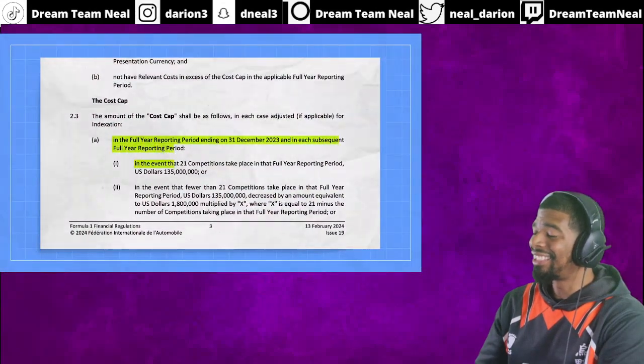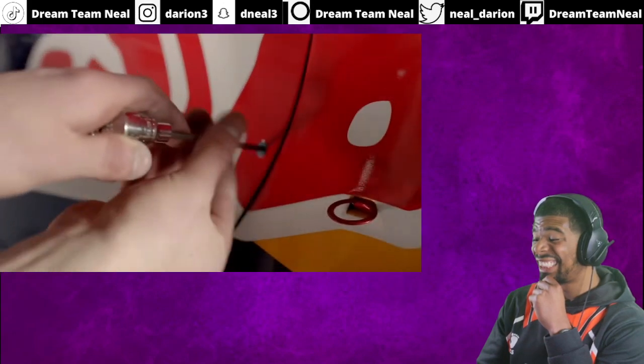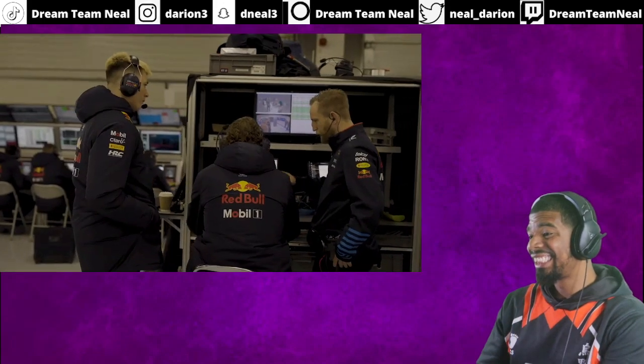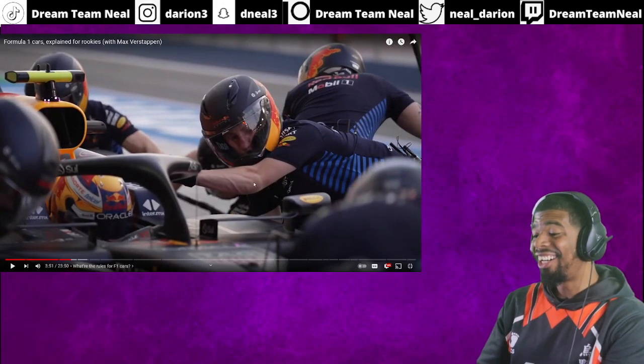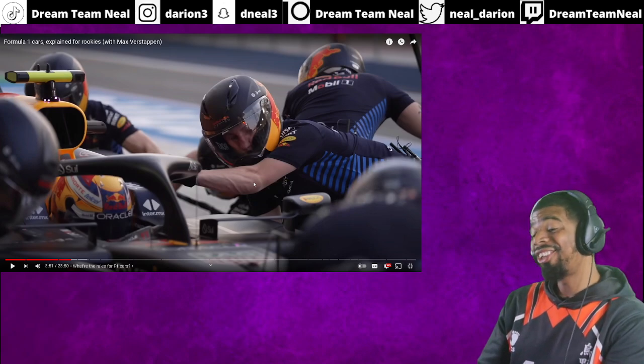The rules say that each team can spend $135 million per year, minus driver salaries. I know that sounds like a lot, but in the race to win, it means that every decision needs to get the best bang for the buck. Yeah. That is legit. $135 million per year. Just on cars.